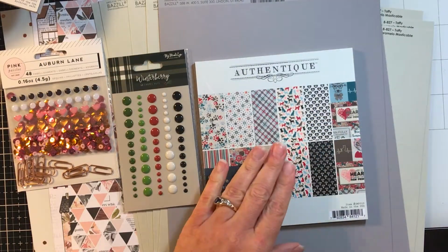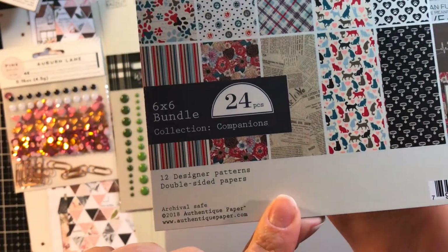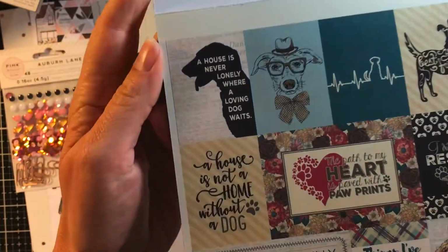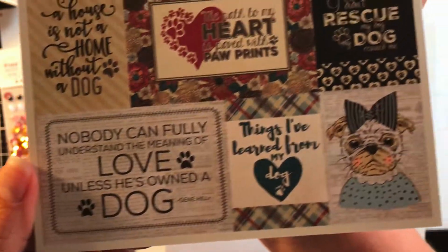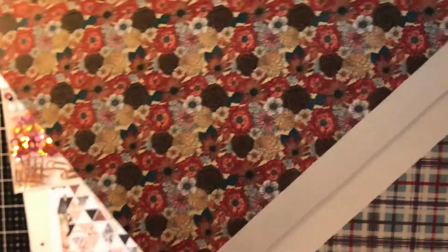I'll show you what I bought. Again, just some random things. I picked up the Authentique Companions collection in a 6x6. I say collection. It's a 6x6 pad. I shouldn't say that. A house is never lonely where a loving dog waits. Nobody can fully understand the meaning of love unless he's owned a dog. There's a lot of dog and cat stuff, some stripes and paw prints. And you'll notice there's not bright white in this collection, and that's something that keeps coming up, so I'll show you what I bought to deal with that.